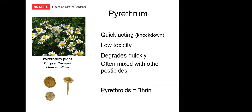So we're going to move on to botanical as a general category. And the first one is pyrethrum. Pyrethrum is a general term for a group of compounds, about 5 or 6 different natural compounds that come from the Pyrethrum plant, which is in the chrysanthemum family. The flowers are grown commercially, they're harvested, dried, and then these natural compounds are extracted.